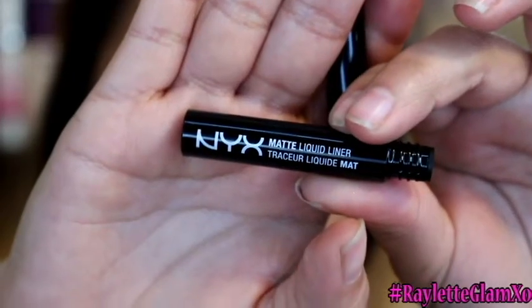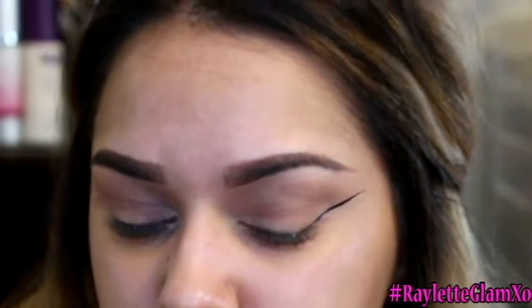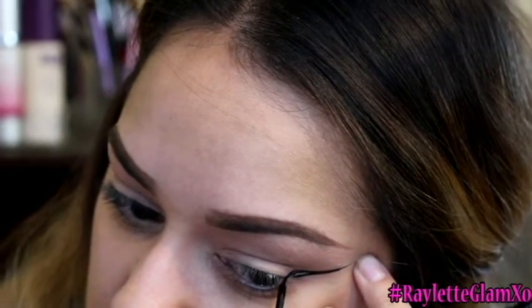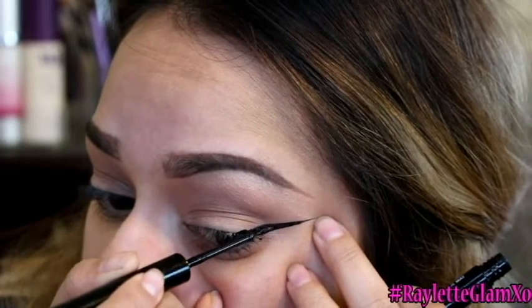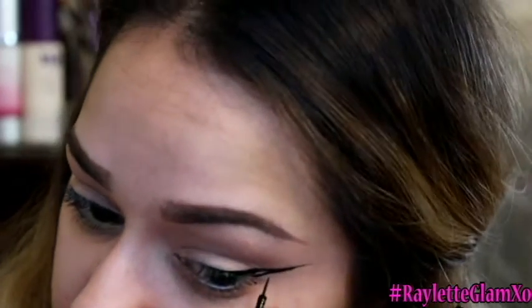So now we're just gonna go ahead and wing out some liner, and then we'll be done with the eyes. So I'm just gonna be using the NYX Matte liquid liner, and the tip is really, really thin. Wing it out. And then I'm going to go back and then drag it down. And then fill it in.